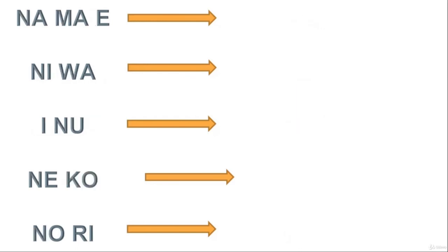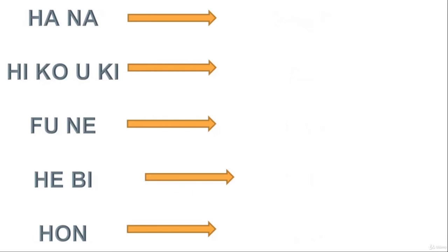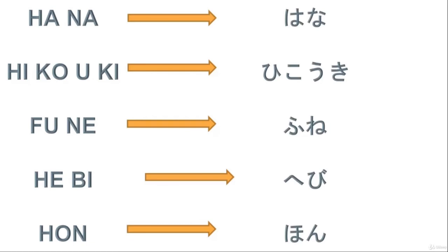These words. Namae, name. Niwa, garden. Inu, dog. Neko, cat. Nori, glue. Okay, let's try these words. Hana, nose or flower. Hikoki, airplane. Fune, boat. Hebi, snake. Hon, book.